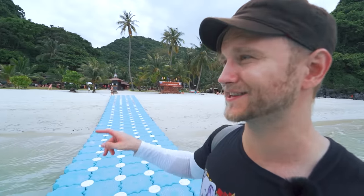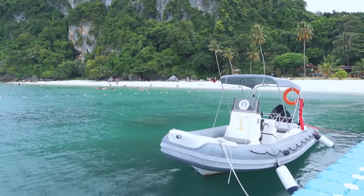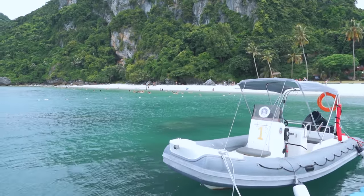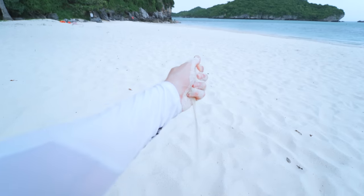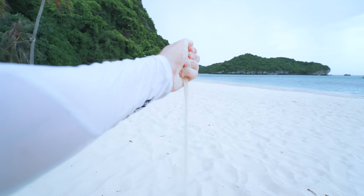Guys, this is another highlight of our today's tour. This is Aukar Beach, probably one of the best beaches around the entire country. And no wonder it is certified with Thailand Tourism Standard, because it looks just mesmerizing. The sand, the location, the greenery, the water, absolutely amazing.